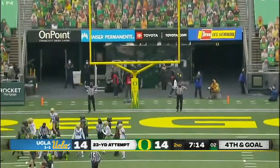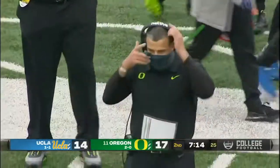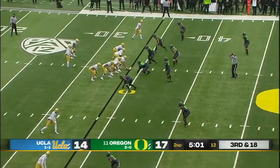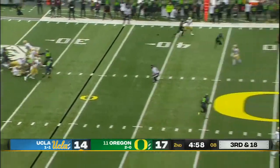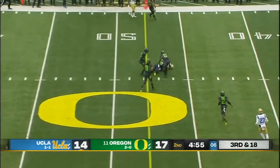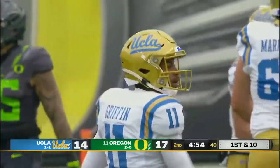When I asked if they should go for it, you, Andre, and our statistician, Edge Sfida, both shook your head. Into something that you know is going to be blown up right away. Took 25 minutes or thereabouts for the first incompletion of Griffin's career, and now he's back in the saddle for a first down to Phillips.